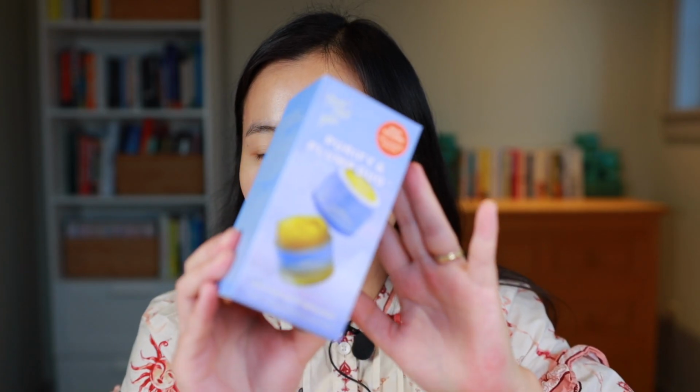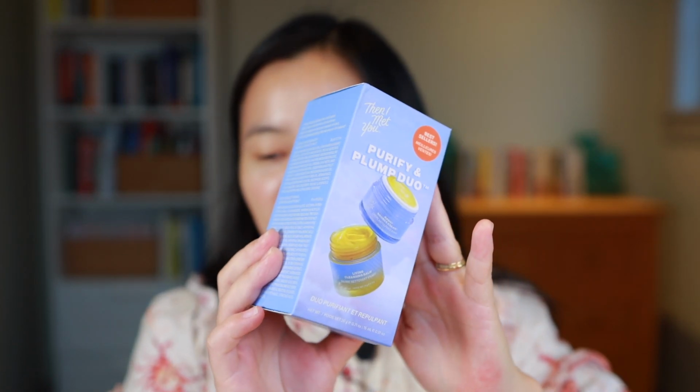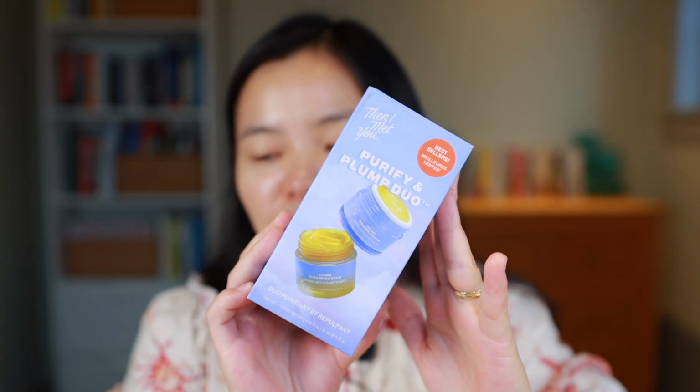So first off, we have this duo from Then I Met You. This is their Purify and Plump duo. So it has their Bong Bong Bounce cream and their Living Cleansing Balm. I'm really excited about this product because I love their Living Cleansing Balm. It's by far my favorite makeup remover that I've ever tried, and so I actually have a few full sizes of that makeup remover in my collection, but I've never tried this cream from them.